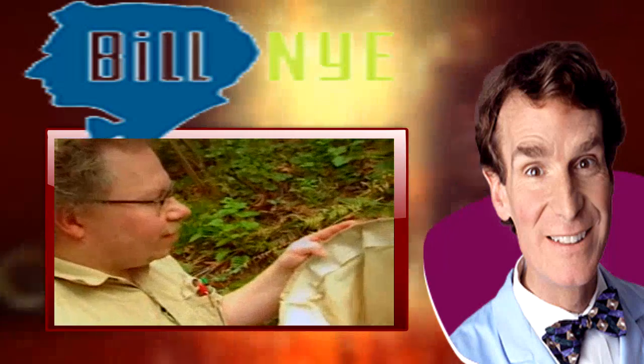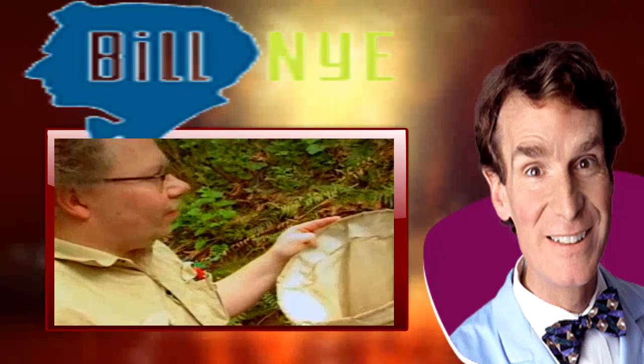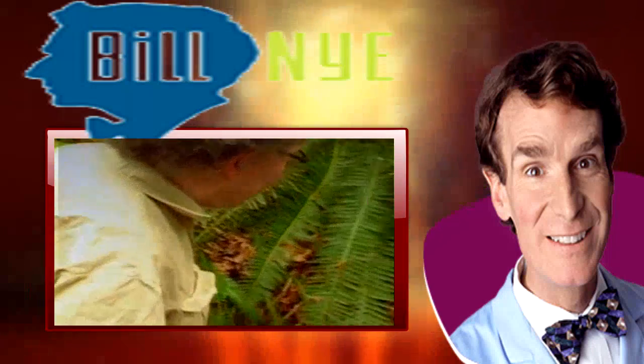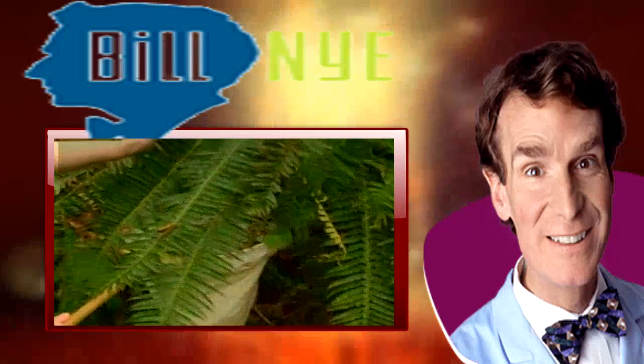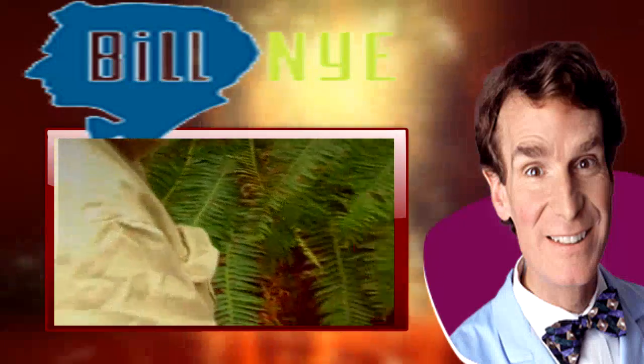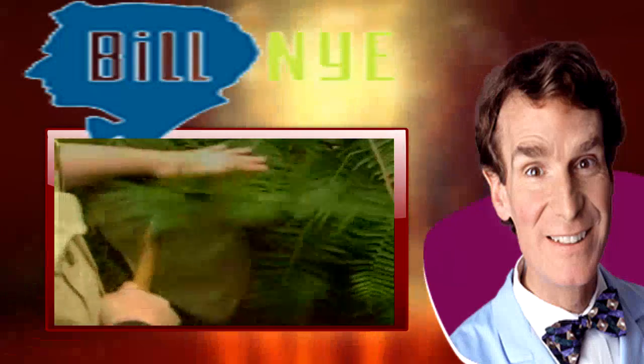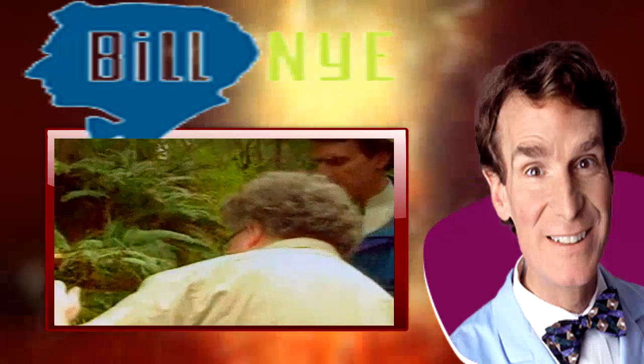Well, this net is called a beating net. It's called a beating net because it's for beating spiders and insects off of vegetation. Now you shove it under the vegetation like this, and then beat like this, and the spiders that are standing on these ferns are going to fall off of the ferns into the net. Influenced by gravity. Can I give it a beat?